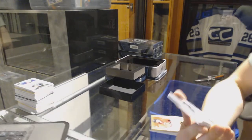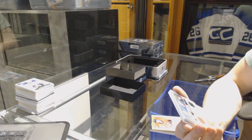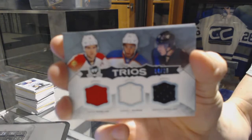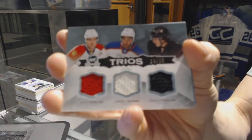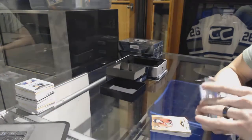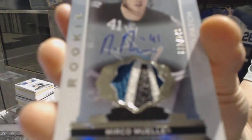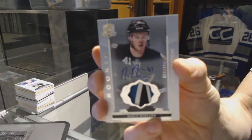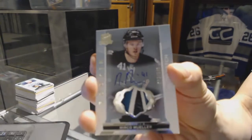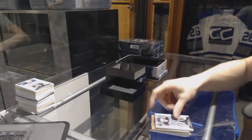We've got a Trios triple jersey, number 14 of 25, which would be random between the Panthers, Oilers, and Penguins: Aaron Ekblad, Darnell Nurse, and Derek Pouliot. And we've got a three-color rookie patch auto number to 249 for the San Jose Sharks, Mirco Mueller.